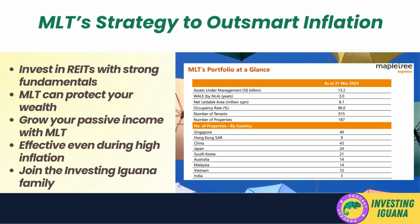All right, there you have it, folks. MLT's secret to beating inflation, served hot and fresh, just for you. Remember, investing in REITs with strong fundamentals, like MLT, can help you protect your wealth and grow your passive income, even when inflation is running wild.